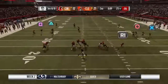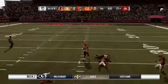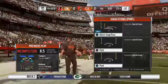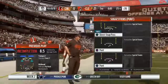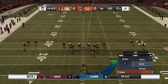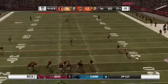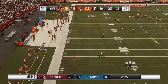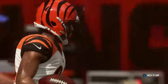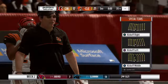Off the play fake, he'll look to throw. He's going to air one out. And that is incomplete, stopping the clock with 5 seconds to go. On 4th down, here's Lachlan Edwards to punt it. And he will be able to recover this himself to prevent a wacky ending here, but that will be how this first half comes to an end.